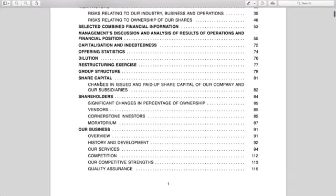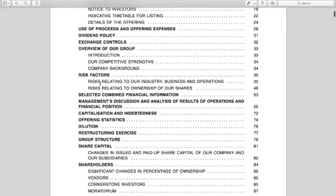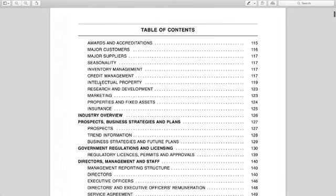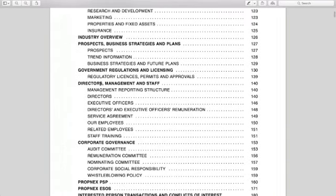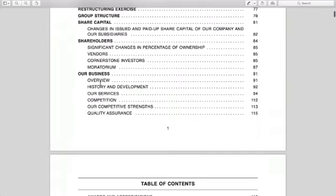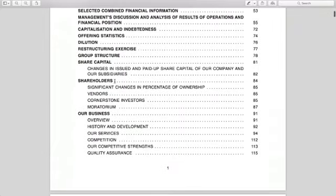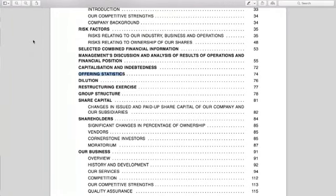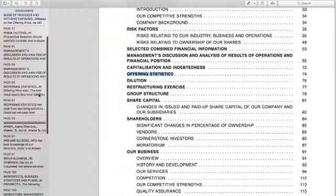Where is it? Offering statistic. Give me a minute. You want to go to this thing called offering statistic. So for the first part of the summary IPO, you need to go to this offering statistic. I already bookmarked this place, so it's at around this page. So this is the offering statistic.